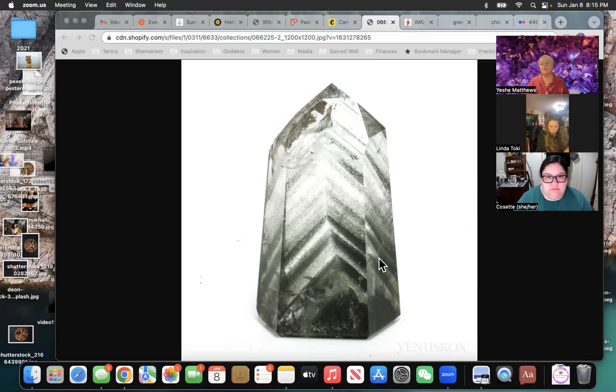So if we were working with chlorite in quartz, especially in a phantom form, it would really be a great tool for us to use in meditation, or to keep on an ancestor altar, or to keep on our working altar, that brings in all of the wisdom of our lineages, the past lives that we lived before, or the lives of the beings that partner with us in our work today.